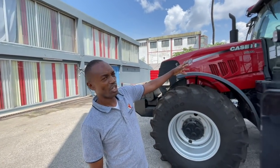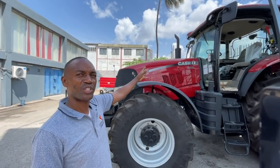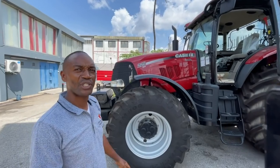All right, so we are here checking out tractors, and I'm here with my brother. Here's a salesman right here. Please introduce yourself. My name is Edson Alowo, coming from Khan Equipment Unlimited. Yes, we have a big machine here called Puma, 225 horsepower. Big machine, big tractors. For you, man, you can come and join us.